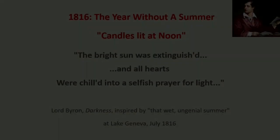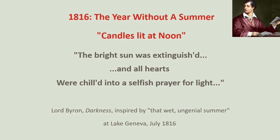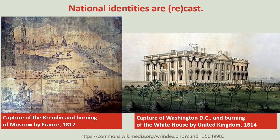1816, the year without a summer. Let us go back two centuries now to one of the most turbulent yet influential decades in human history. Wars have raged across Europe, Africa, Asia, and the Americas. National identities are forged in the flames.